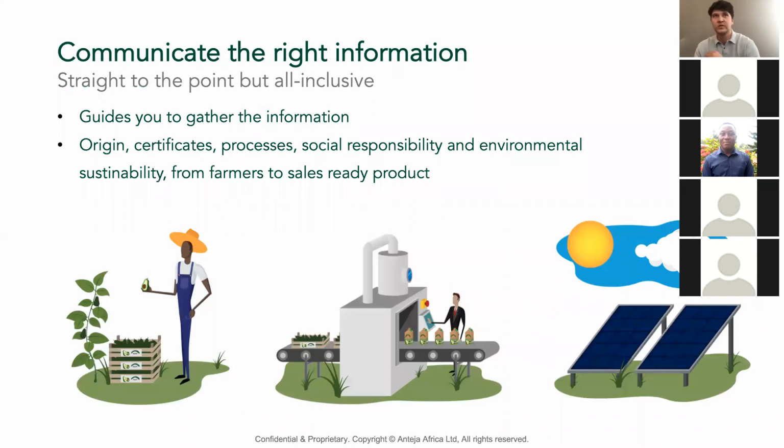How does it work? First of all, it guides companies to prepare the right set of information. So information about the geographical origins, on the farm level, information about the certificates that they have and the standards that they buy, about the production processes, from the farming process to the storage to the processing, as well as on social responsibility and environmental sustainability. This way, we are able to support you in the preparation of the information that the market cares about the most.